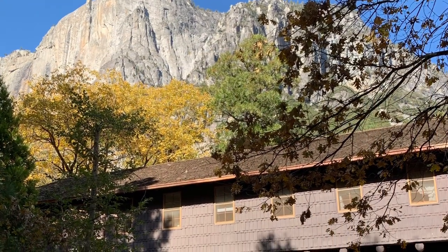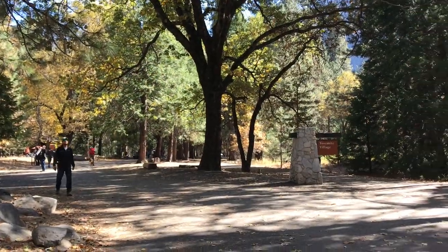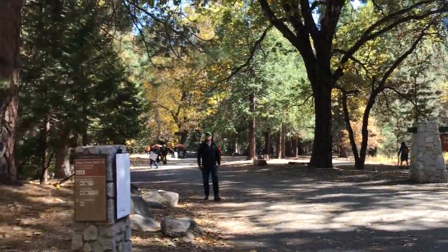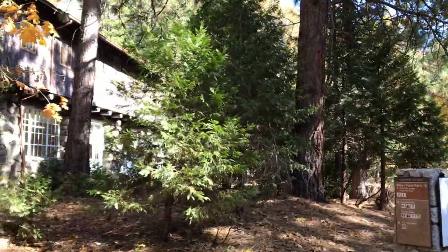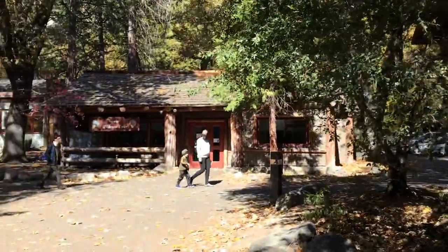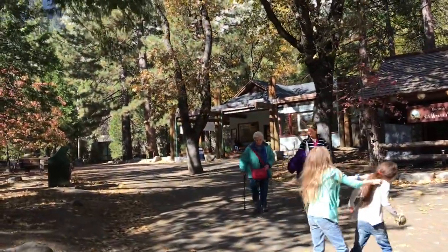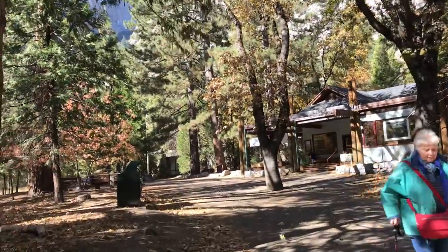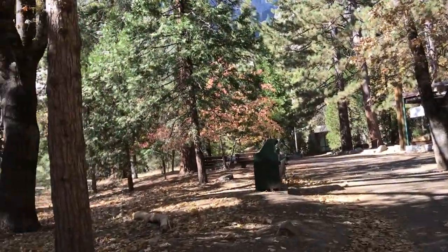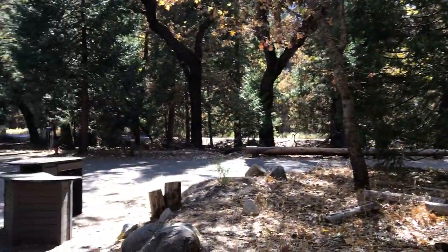The main heart of the village is actually pretty full of a lot of different resources. So they have a medical clinic here. The visitor center is located here. There's a post office. There are some places where you can get a bite to eat and grab some lunch. And it's all within walking distance, so it's easy to walk around to the different locations. There's an Ansel Adams gallery in the area as well.